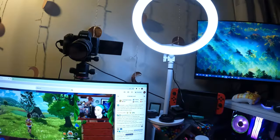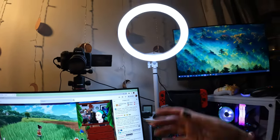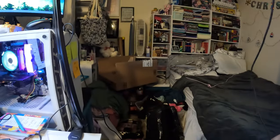Also, do you see this mess? I literally built my new ring light during stream. I was like, wait, I can do this between levels. And I did, so that was exciting. We got a mess over there, though, for sure. I'm just gonna ignore it. Tomorrow maybe we'll deal with it.